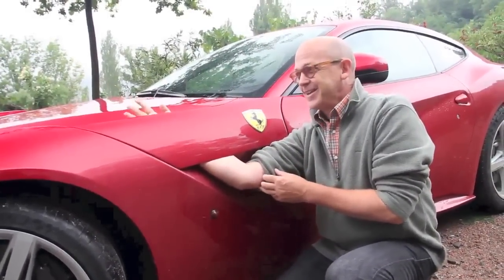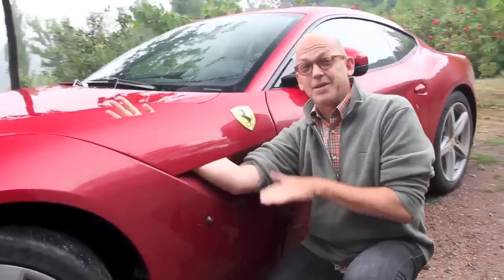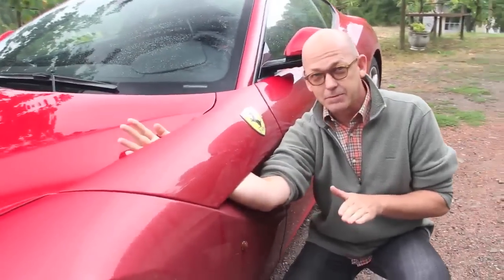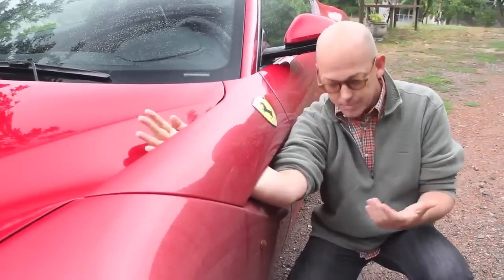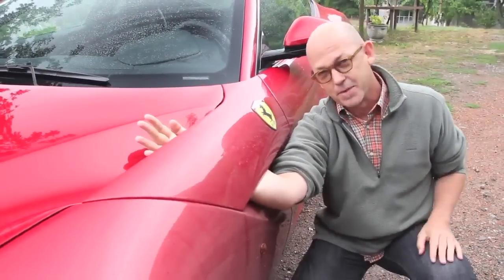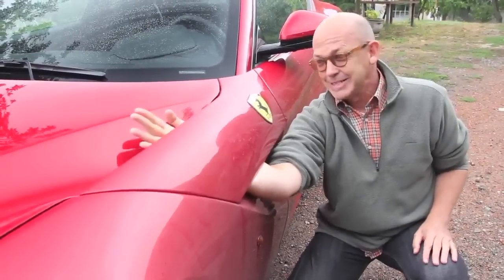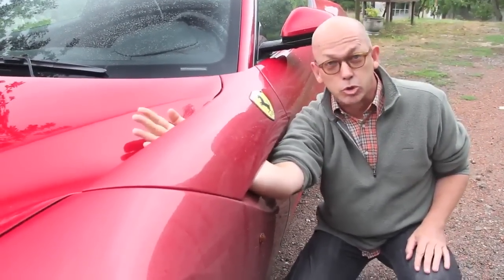And it's not just cute. The stability of this car at high speed is extraordinary. At the top speed of 211, 200 miles per hour, you are sucked down to the ground, man. And it's just plain cool. So I just wanted to show you guys me putting my arm through this hole.